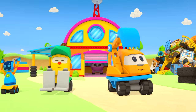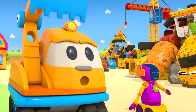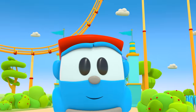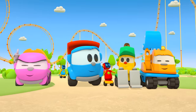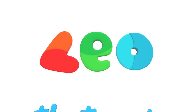Scoop, Robots and Leia having a lot of fun. Who's the fastest one? They build the cars that are so good. Wheel, motor, and hood. Who brings the parts? It's Leo. Leo the truck.